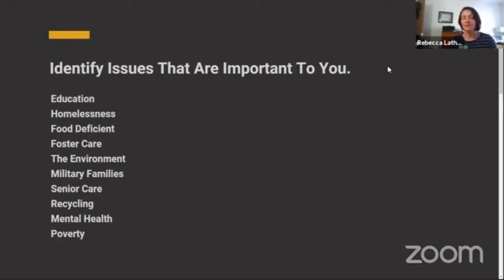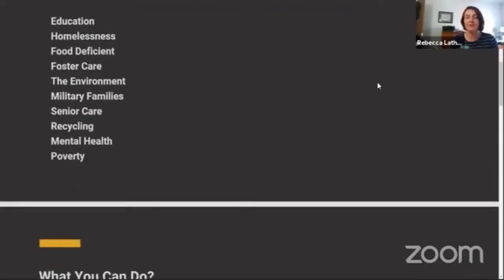So if it happens to be senior care, then you can put that down and then you can brainstorm ways that you can find to give back. And one thing that I want you to remember is that giving back doesn't have to look like giving money. Giving back could be giving time, it could be giving resources, finding ways to fundraise so that you can donate things. It doesn't have to just look like giving money. There are different ways for you to be able to give back.